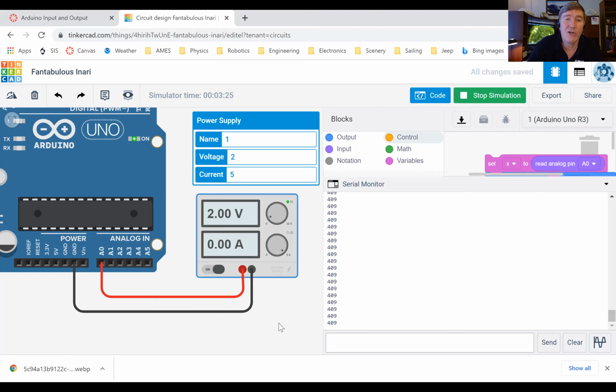All right, and so then if I go to 3 volts, I should get something approximately equal to 3 times 205. You would have expected to get 615, but 614, yeah, it's just round off error, basically, is all that's happening. Okay, so if I go to 4 volts, it goes up to 818. If I go to 5 volts, it goes up to 1023.